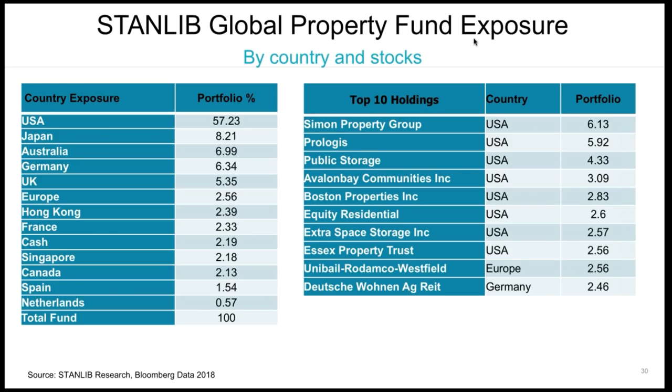Why do we like residential? There's a shift in the world where people are renting instead of buying, most of the younger people.